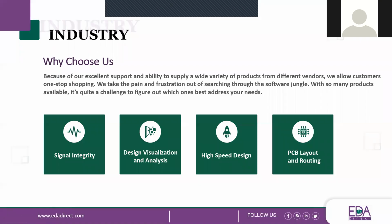So just a couple of marketing slides. Why do you need to work with us? We've been in the industry for many, many years, since 1997, and we offer solutions for customers to do things like signal integrity. If you have FPGA designs and you want to visualize your circuit after synthesis, you want to see the schematic, you want to trace things, there are design visualization tools that we can provide.